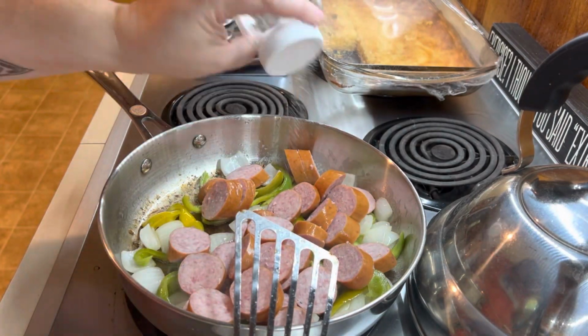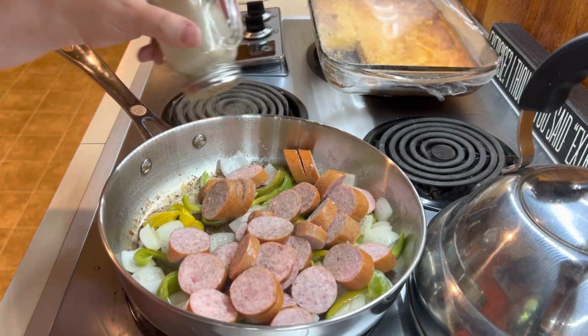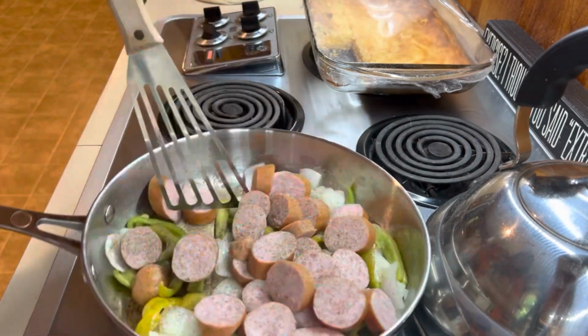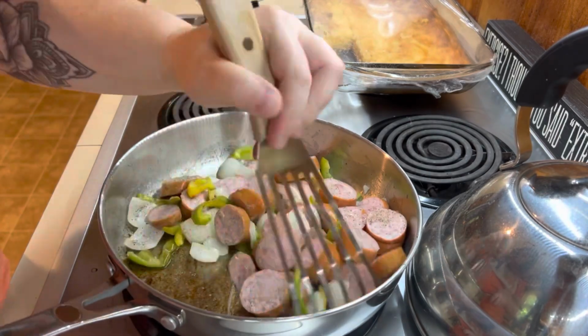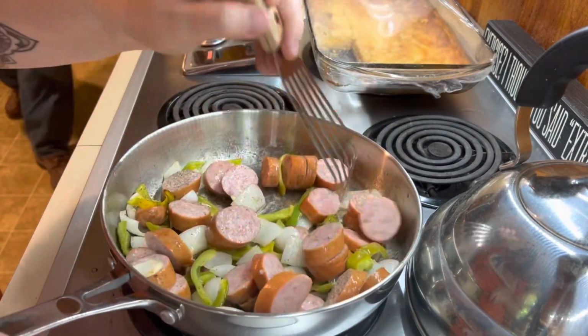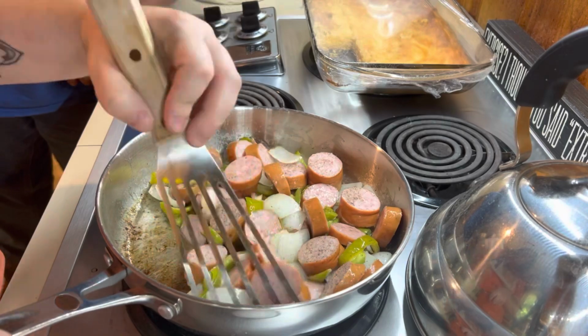I am going to add in some salt and pepper just to give it some extra love. It's not necessarily needed because you do get a lot of flavor from the peppers and onions, but if you do have seasoning, use it to your advantage and add some more flavor to your food.